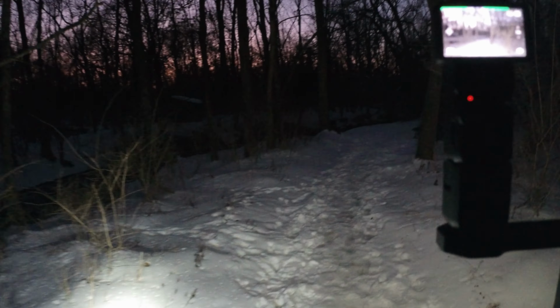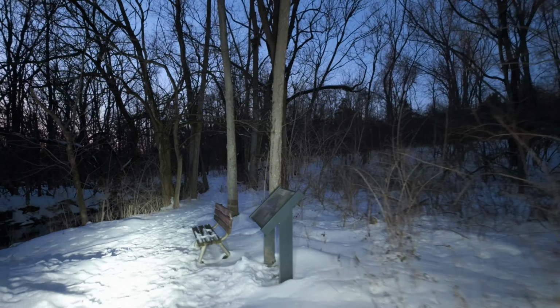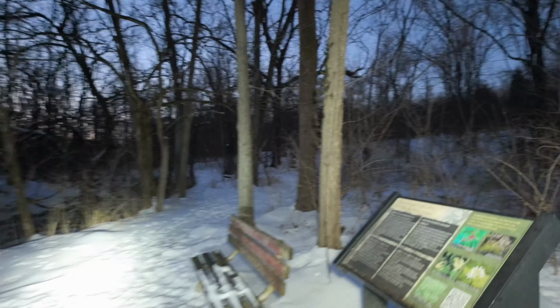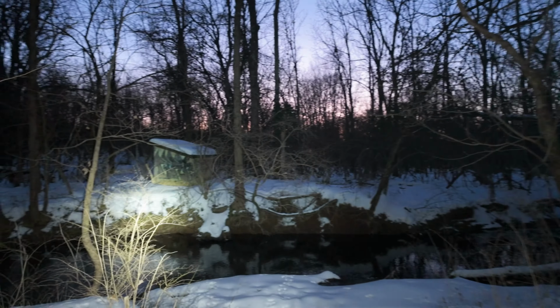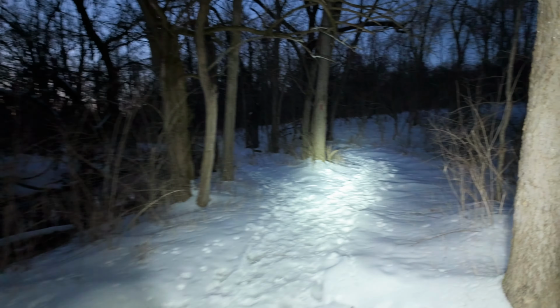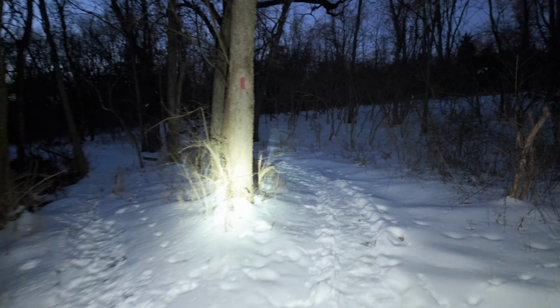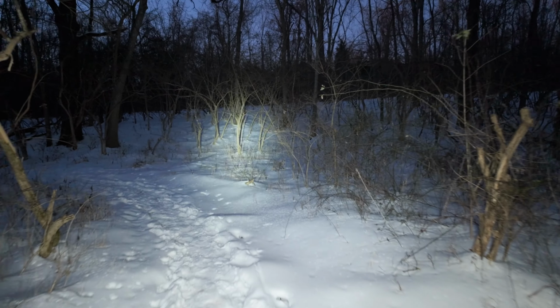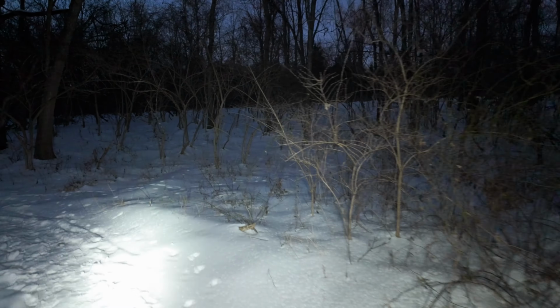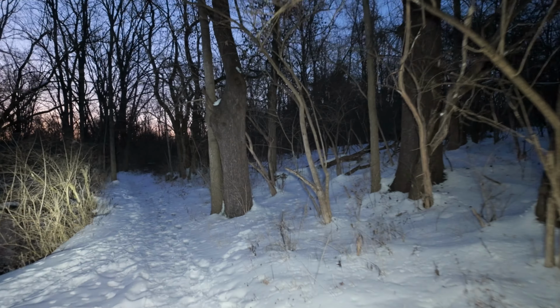Oh, it is slick. And I don't really want to cross the creek, which I think you might have to. It's like that's old part of a building. Yeah, but I might skip ahead a little bit to see if I can find where the remnants of the reservoir are.